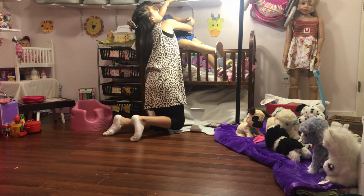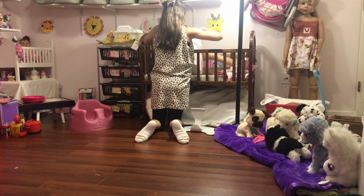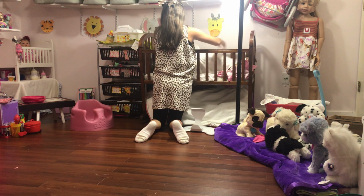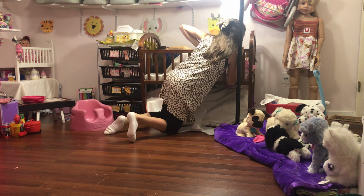So, you're always so hard to put in the crib. There we go. You're getting too big for the crib, so you'll need a big girl bed. What did you push off?